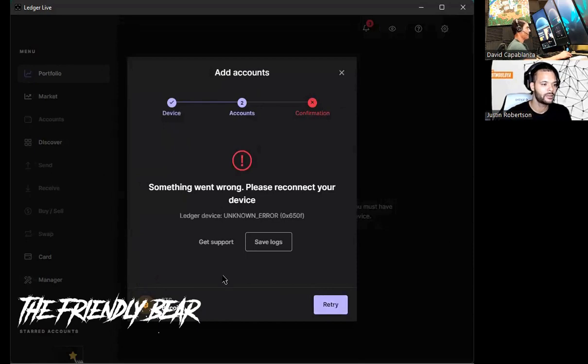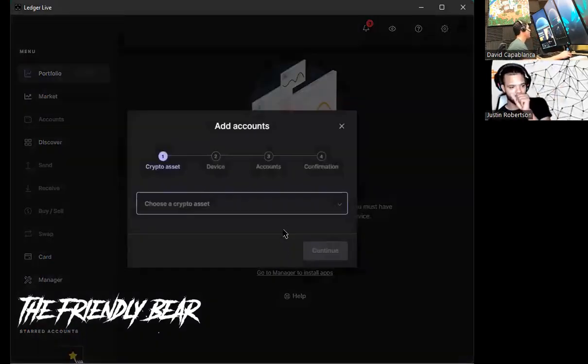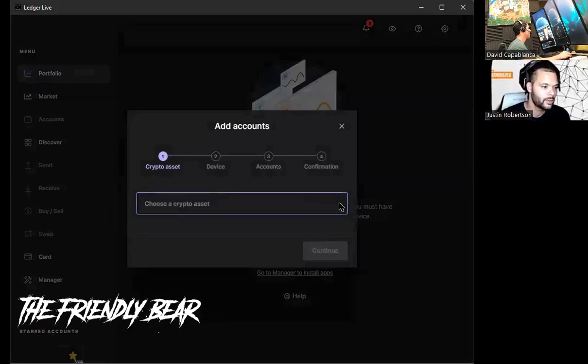Exit all the way out on the physical right there. And on your physical device, what does it say? It says Bitcoin. Oh, there's like an Ethereum. Okay, Bitcoin and Ethereum. I guess that's the apps. Yeah, so go ahead and just on your computer hit add account, and we're gonna choose Bitcoin.